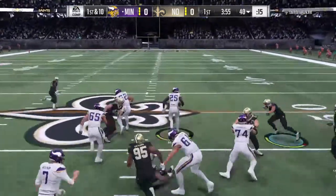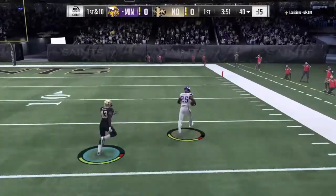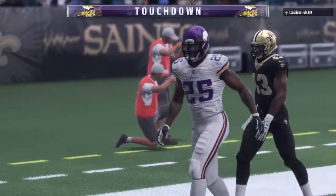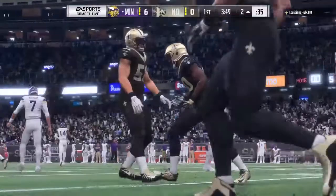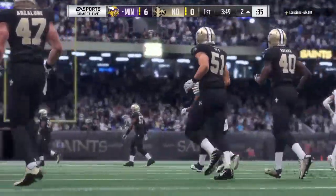They'll run it now out of the gun. They find some open field here. Latavius Murray. Touchdown, Vikings. Latavius Murray, 60 yards. And the Vikings have taken a first quarter lead.